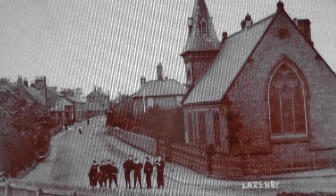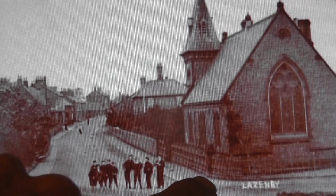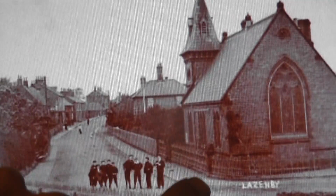And this is another early photograph of Lazenby. This was taken around about 1900. The one thing you notice it's missing, there are no street lights and no electricity. When the electricity came, they put in great big iron poles. There was one here, great big metal post.